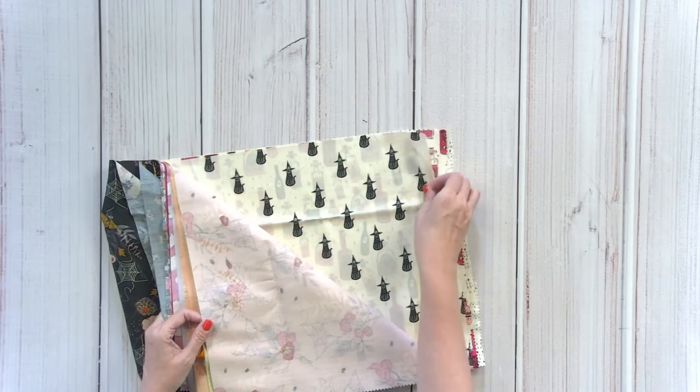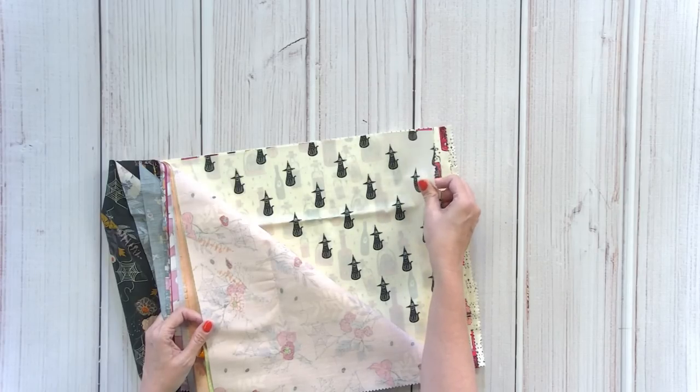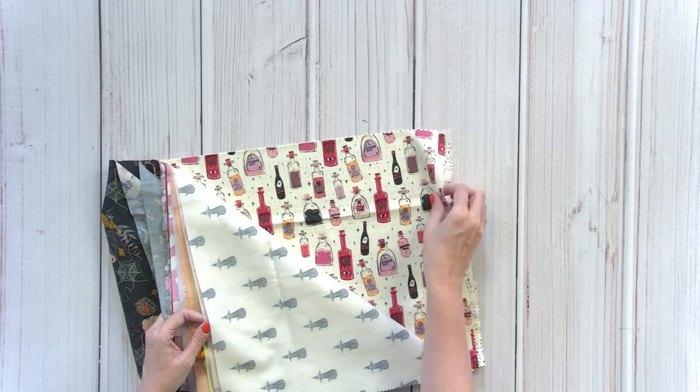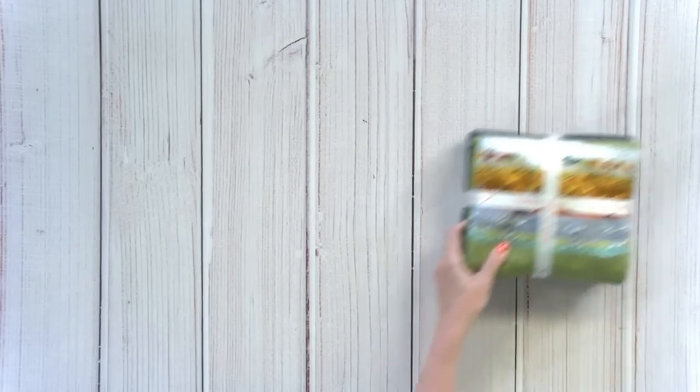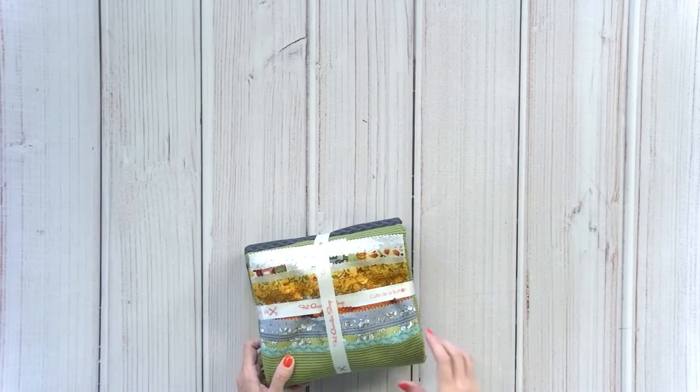And Art Gallery fabric is really nice quality. It's tightly woven and soft. So we're just getting a lot of fabric. I would not starch flannels. So I would definitely not.